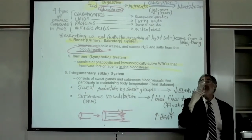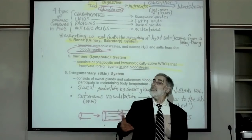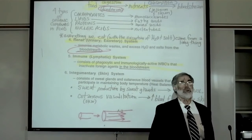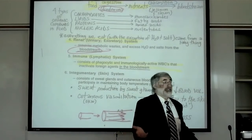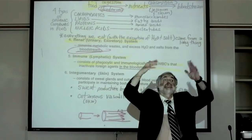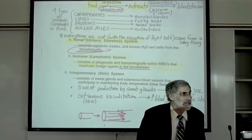If they measure the waste product levels in your blood, and the waste product levels in your blood are higher than normal, where's the problem? Urinary system. It's your kidneys that are supposed to get rid of those waste products. If the waste products are building up, you've got kidney failure. You've got a problem with your kidneys.